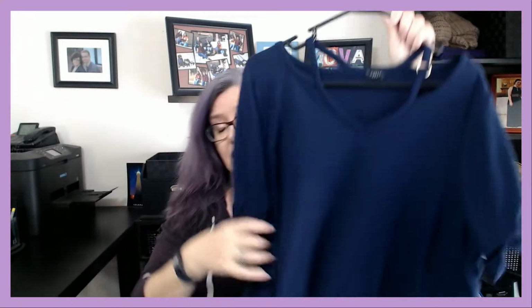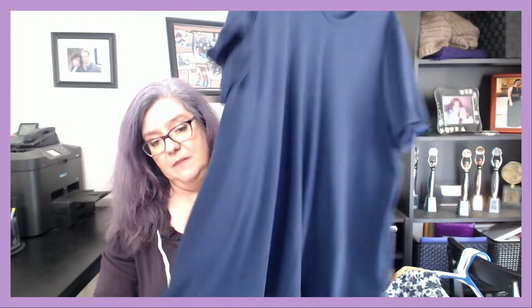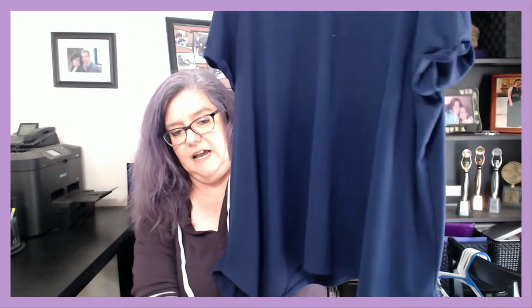So we do have another fun piece, another lightweight knit, lightweight but still substantial fabric, so not heavy but also not paper thin, with the fun little cuff detail and the fun little ring detail at the top. And this is a handkerchief hem, so I think in my picture it maybe didn't show as well how it's the curved hem with the points, like a handkerchief hem.